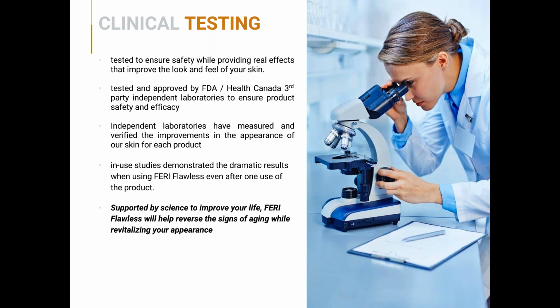I'm going to be doing a product conference in October. I'm going to be releasing the dates next Tuesday, well, Tuesday coming up. And then I'll actually have pamphlets ready for all of you with all of the Health Canada laboratory results. And of course, our independent laboratories have measured and verified the improvements in the appearance of the skin as well.